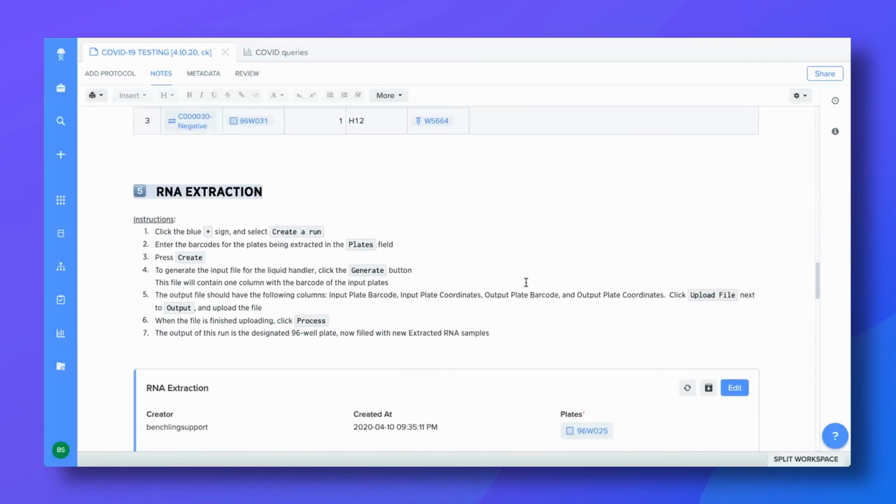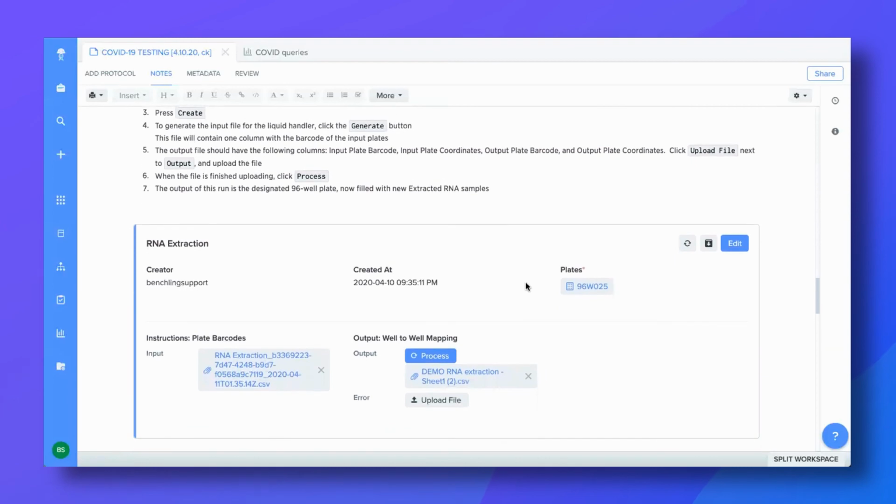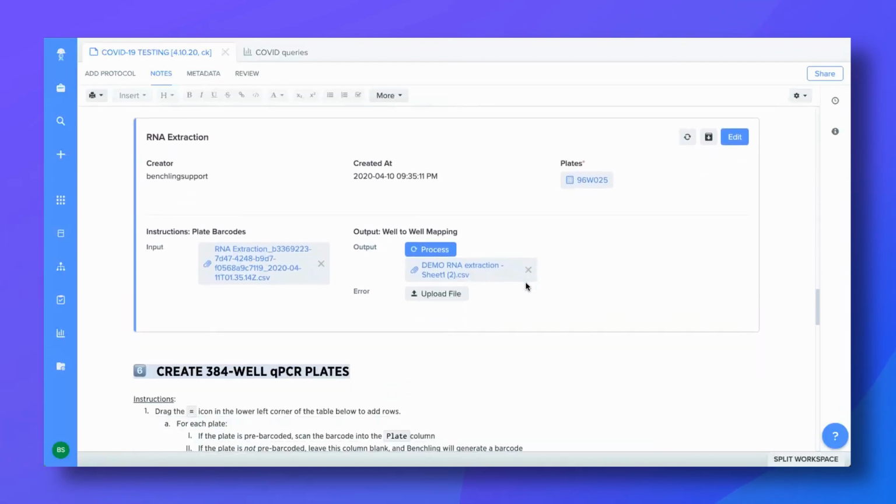Now for the RNA extraction, we'll be using a liquid handler and Benchling's lab automation feature. This step can also be done manually if you're not using a liquid handler in your workflow. In this first automated step, or run, Benchling will generate an instruction file for the instrument, such as the plate barcodes. If the liquid handler produces an output file, for instance, one that maps the patient sample containers to the wells of the plate, that can be uploaded here.